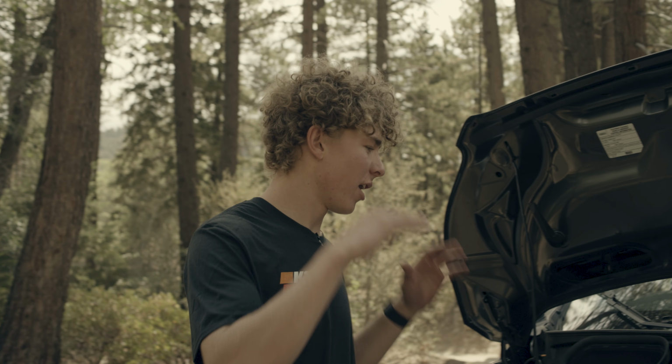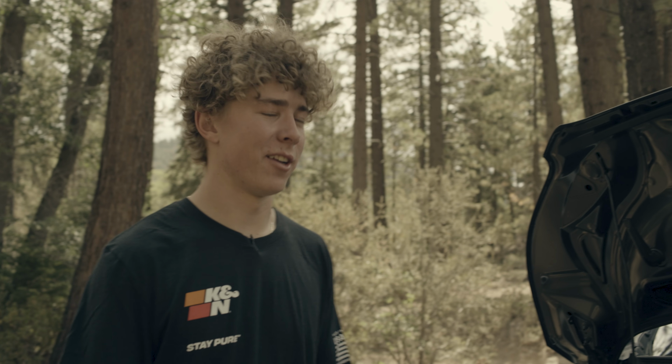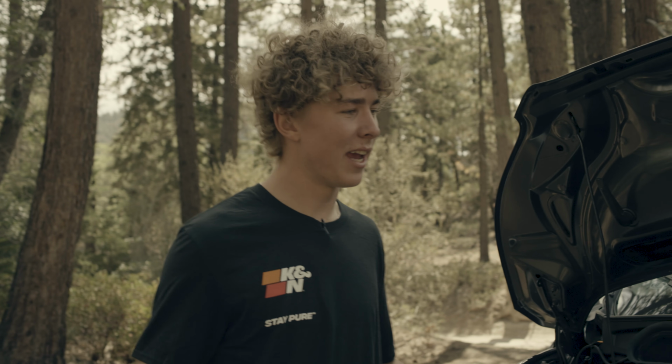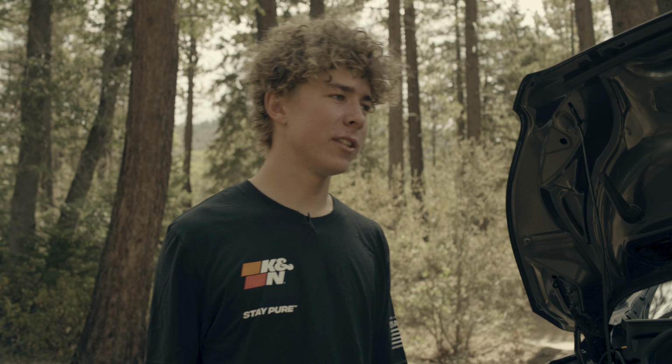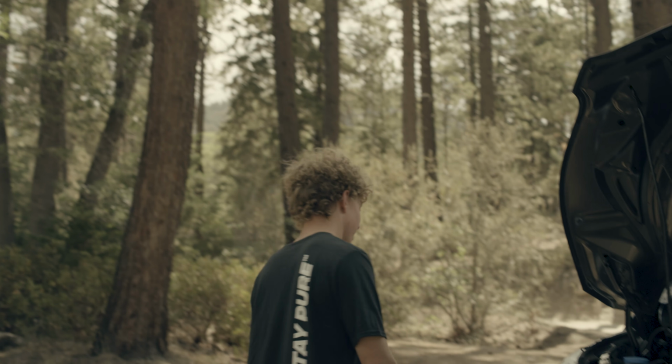Let's first start up front with the performance package. Me as a race car driver, it's in my blood to go fast and I love to do it. So if I didn't have it on my van, I wouldn't have enjoyed it. The twin turbo EcoBoost paired with the K&N filtration system gives me all the performance I need all the time, and that's why I love it. Now let's go check out the rest of the van.